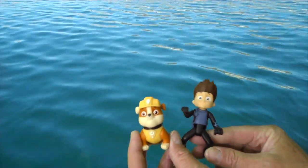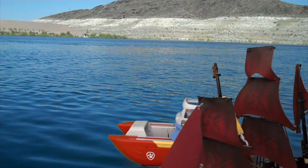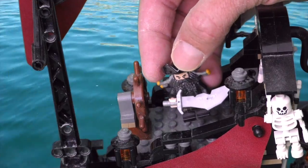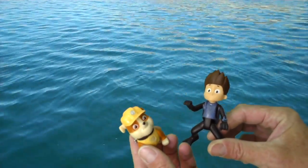See? This is great, huh? Swimming in the water, huh, Rubble? Yeah, it's great, Ryder. I like swimming. Arr, what have we here, mateys? It looks like the Paw Patrol Sea Patroller. Oh, and there's no one on there. Arr, let's take it. Rubble, they're taking our boat. They're taking the Sea Patroller.